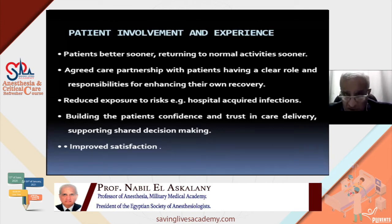Reduced exposure to risks, for example, hospital acquired infections. So when the patient stays in the hospital for a longer period, he might get acquired infections. Building the patient's confidence and trust in care delivery, supporting shared decision making. So the patient participates in the decision, you should give him the choices, and as far as they're all okay for him, he chooses the way which he likes. In the meantime, it improves satisfaction.